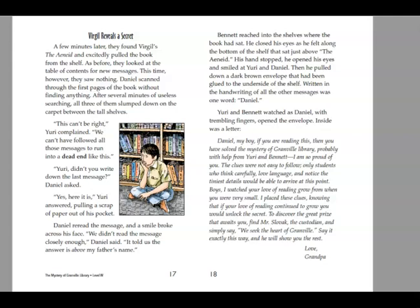"I am so proud of you. The clues were not easy to follow. Only students who think carefully, love language, and notice the tiniest details would be able to arrive at this point. Boys, I watched your love of reading grow from when you were very small. I placed these clues knowing that your love of reading continued to grow as you would unlock the secret. To discover the great prize that awaits you, find Mr. Slovak, the custodian, and simply say, 'We seek the heart of Grandville.'"